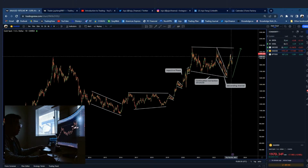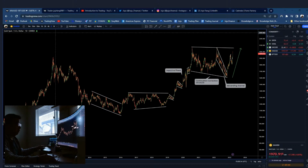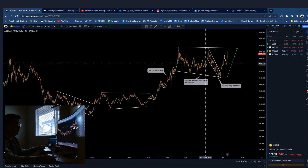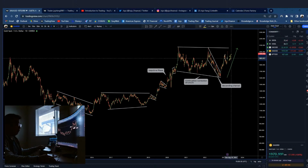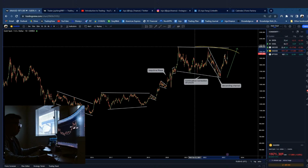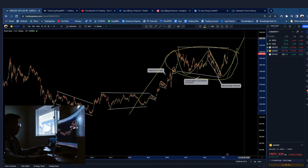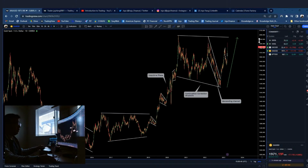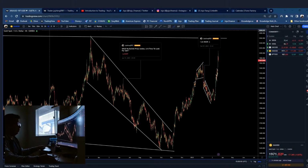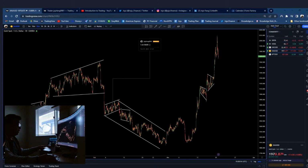Whether or not this continues up here in the months to come, right? Remember, this is higher time frame, so it's going to take months, or it may create a bigger correction here for another upside. But either way, my bias for the higher time frame, in the months to come, will be bullish, right? But lower time frame wise, it doesn't look like it right now, at least.